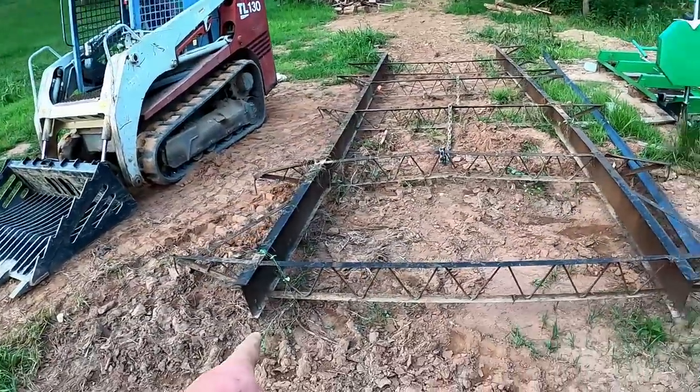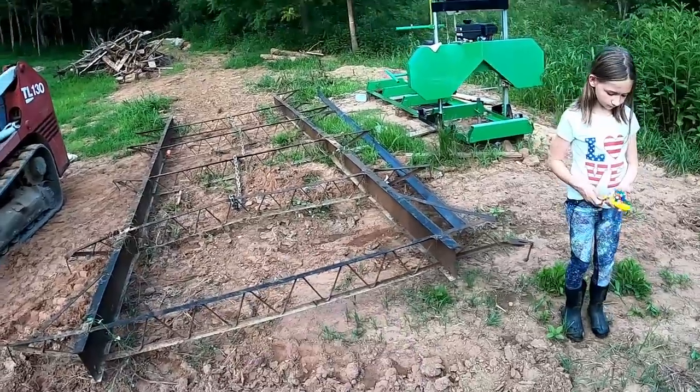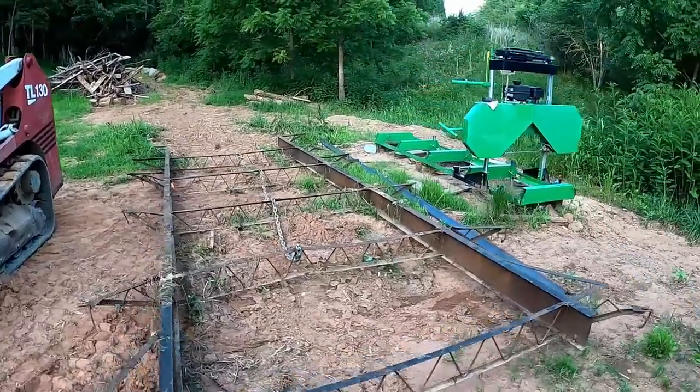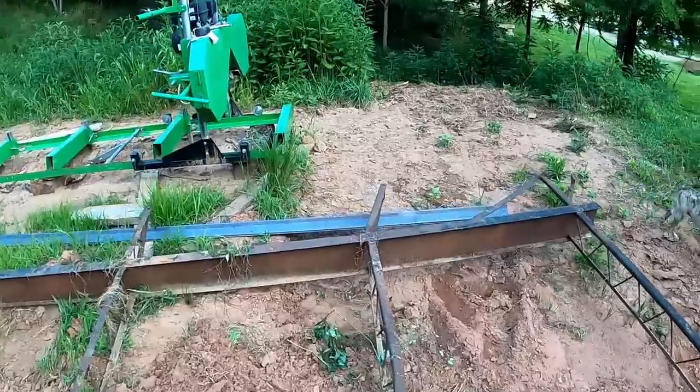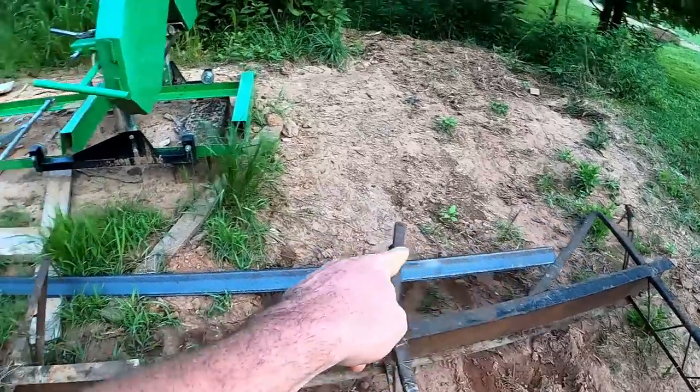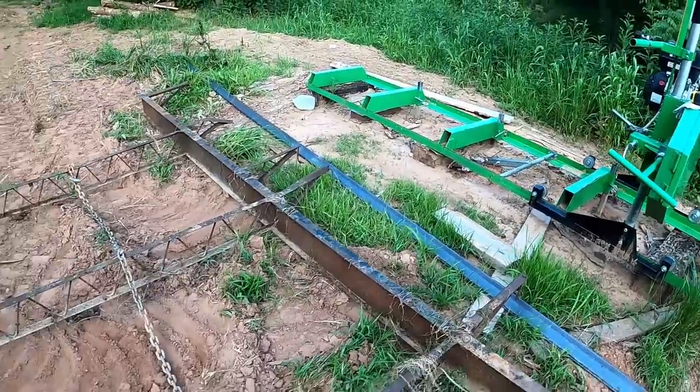All right, we got our frame up here. We're gonna utilize that rail and that rail, and we'll have a span. So here's the thing, guys. We got our rails there behind the frame here. We got, you know, those 25 feet long.